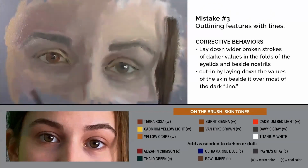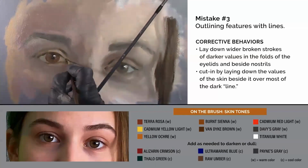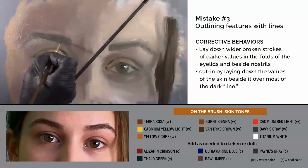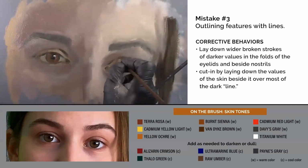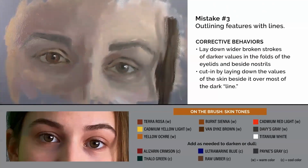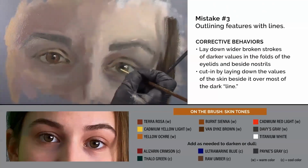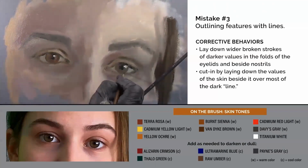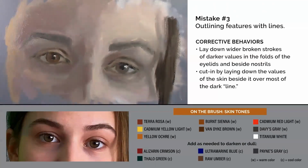So you want to indicate those shadows, but make them soft and make them wider than the thinnest line you could paint. We're not looking to draw lines. We're looking to use a dashed broken line that's a little wider, as you see here, indicate those areas of shadow. And it's a little softer. It's not going to be some black outline, right? We're not looking to outline. We're looking to indicate shadow.